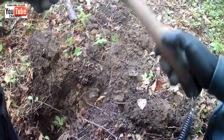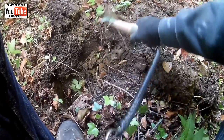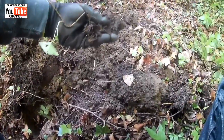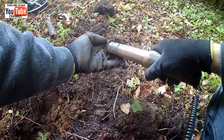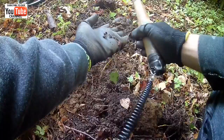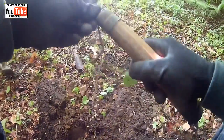Right, guys, this was a bit of a scratchy signal because there's quite a lot of trash around here. But Sean's just had out a nice silver hammer. So we are kind of just digging everything that gives us a half decent tone, to be honest. But obviously, we are going to dig lots of rubbish when we do that. Oh, there it is. Bit of foil, guys. Right, on to the next one.